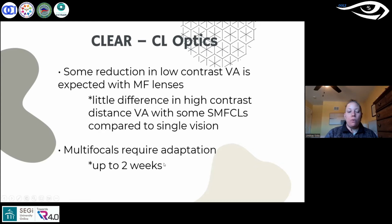These lenses also require up to 2 weeks of adaptation in order for your brain to neuroadapt to the different multifocal optics, right? Your brain's usually used to single vision optics. When we throw a multifocal soft lens on there, all the optics are going to the brain at once.